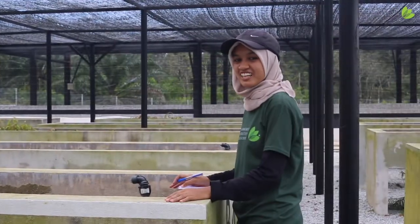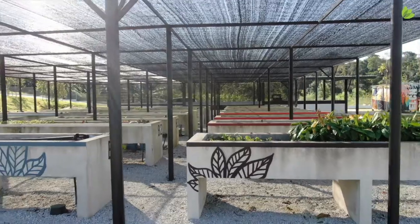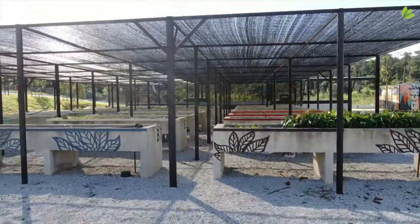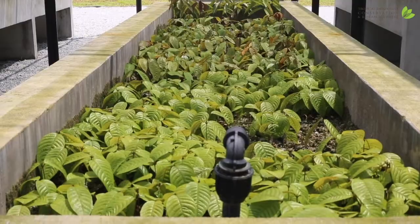Hi, I'm Munira. Hi, I'm Hyrule. My name is Tashwini and I'll be explaining more about our nursery. In our Elmina nursery, we have many seedling beds where we germinate our various seeds. So we mostly germinate seeds from the family of Dipterocarpaceae.